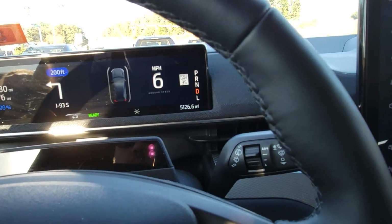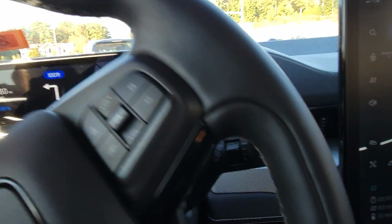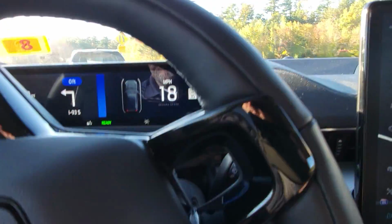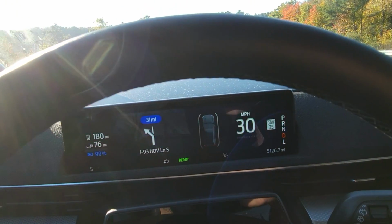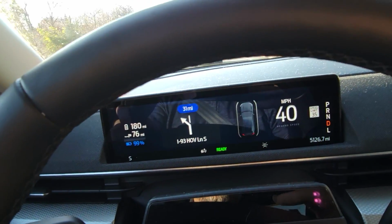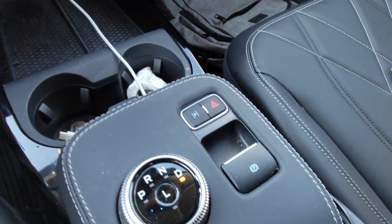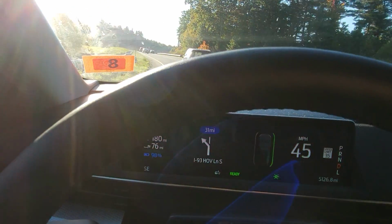Alright, interesting little error popped up. Had it in the cruise control, co-pilot, whatever they want to call it. Came to a stop. Got the notification on the screen that said parking brake engaged. Now, I did not touch this thing over here. But it wasn't on either.